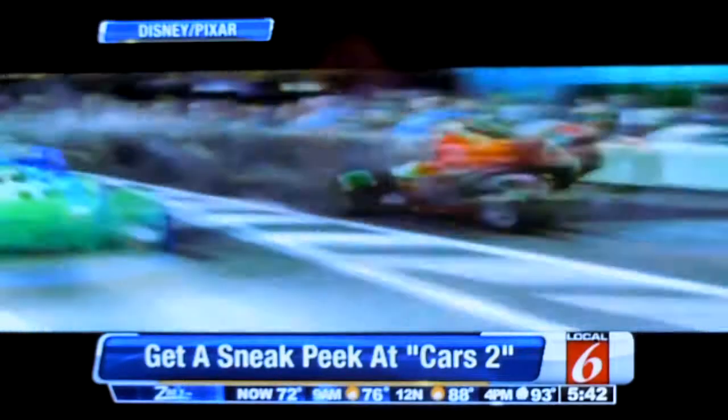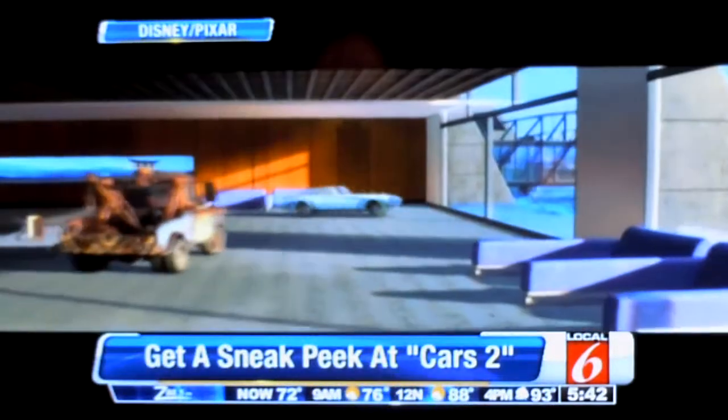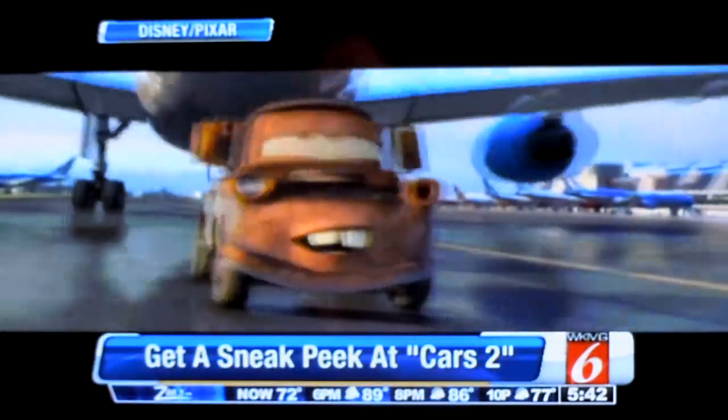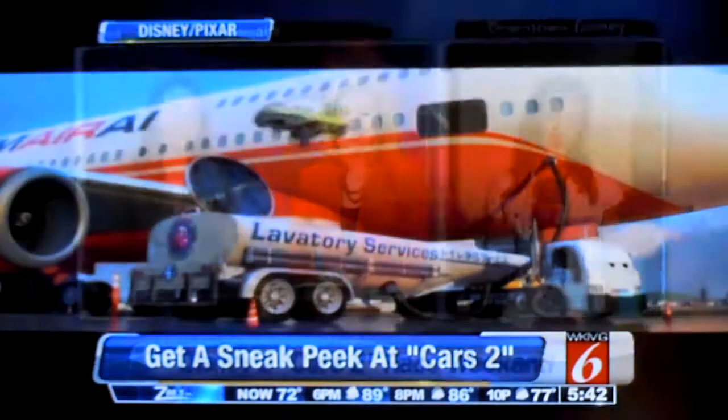Ka-chow! Well, Disney is hoping you'll be able to make it out this weekend to see more of its latest animated movie from Pixar Studios, Cars 2. It doesn't come out until this summer. The Local 6's Courtney Hall is live at Downtown Disney right now. And Courtney, the muscle cars in the movie are coming to life today for this big racing weekend.